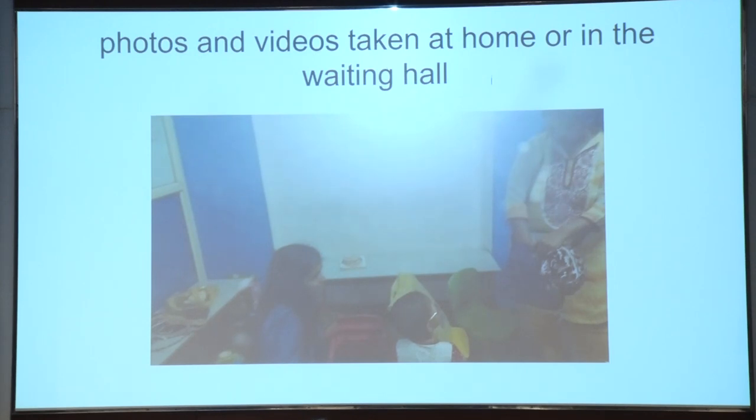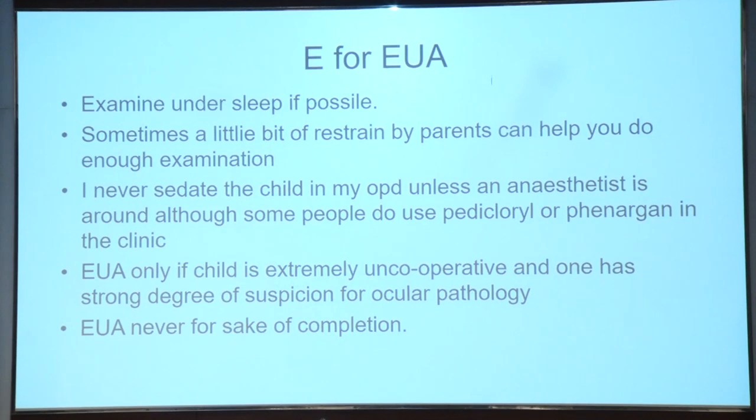Rescheduling on the same day is a better idea. So you keep them waiting, ask them to take a round and come back and try and do it like that. Observation: sometimes I hide behind the glass and see them in the waiting hall, and that gives me a lot of information. I think I am exceeding time a lot. This is my last slide.